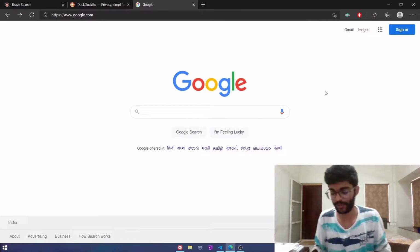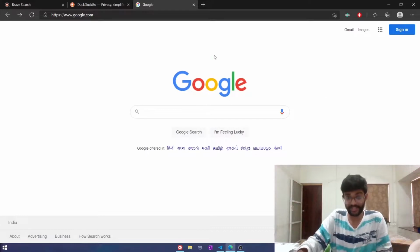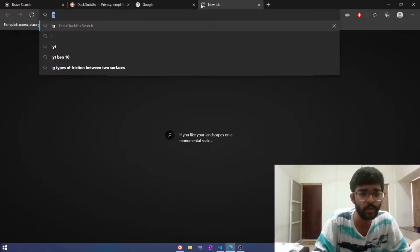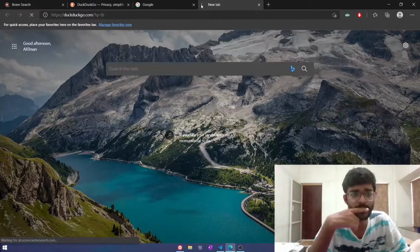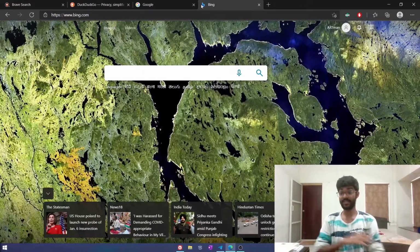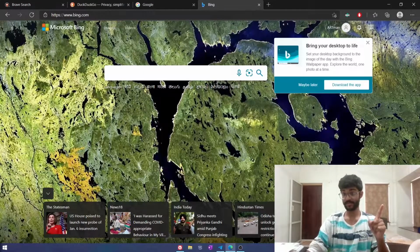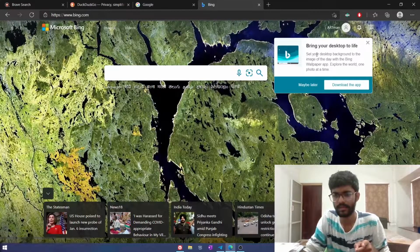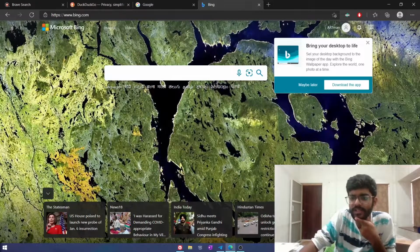Okay, moving on. So this is how it looks. Now, just for comparison, I will also use Bing. I don't know the bang shortcut for this, so let me just check. Okay, yes, !b is Bing. Now this is the Bing homepage. There is an app to set your desktop background to the image and stuff like that.